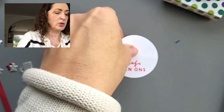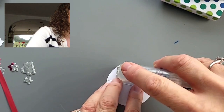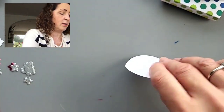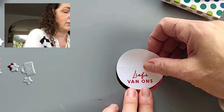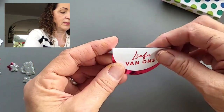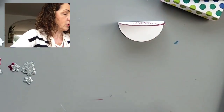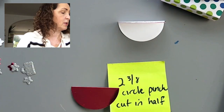So now I'm going to, on the back of this part, add some adhesive. Okay, I'm using, oops, that was the end of it. That one's empty. Okay, so now I'm going to lay this on here, like so. So I have a little bit of that Melon Mambo sticking out on either side. There. Now, and look, it's not perfect either. This is the other part that's sticking out. I should have showed you earlier. It doesn't matter. So we've done this part. The 2 3/8 inch circle punch cut in half has been done.